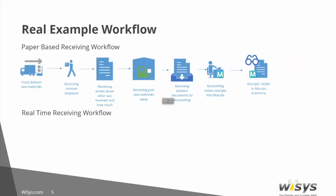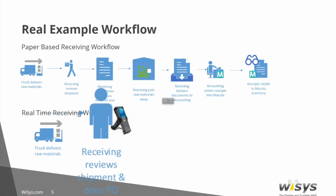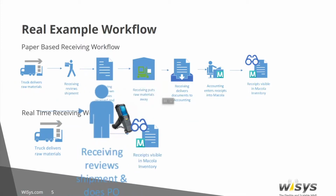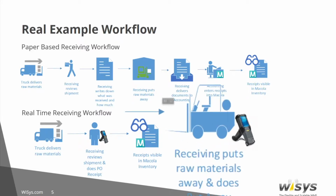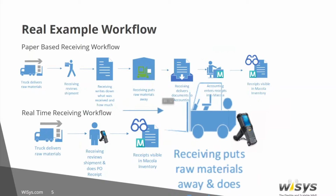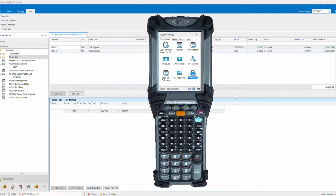Now let's take a look at the real-time receiving workflow. The same truck delivers the products. Raw materials are coming in. The receiving agent receives and actually does the transactions right there. So the receipt is in the system, and now there's visibility of that Macola inventory. The receiving agent then puts the raw materials away using a scan gun. So it's just that quick to get material.